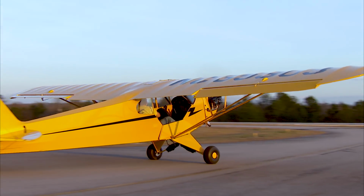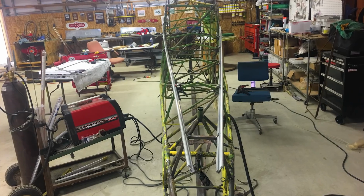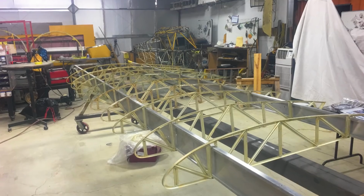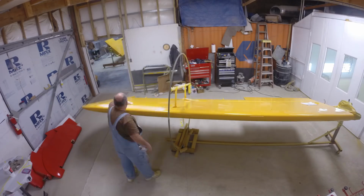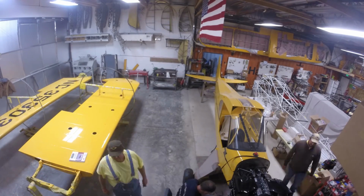The detail, the patience that they put into projects, it doesn't seem like there's any rush to get anything done. It is what it is. If they need to take something completely apart, re-etch, re-Alodine all the components and put it all back together, that's what they've done. And I think they've enjoyed going to that level of detail, probably a great deal, and it really shows in the product that they've produced here.